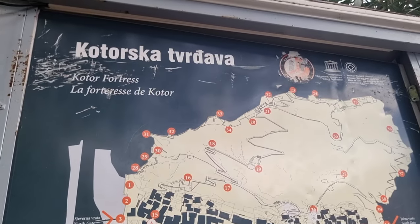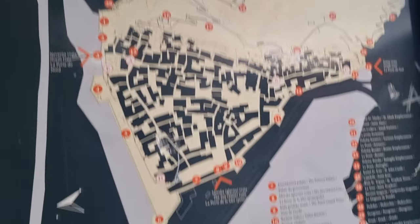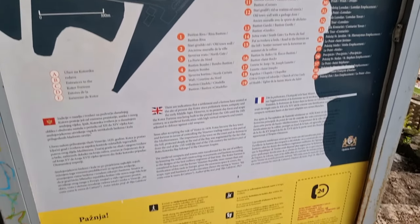So, we finally found the entrance. Heading to the Kotor Fortress. It's about 25 minutes to go up there on the first base. But let's see if we'll be able to go up to the highest peak, which is about 1 hour from here.